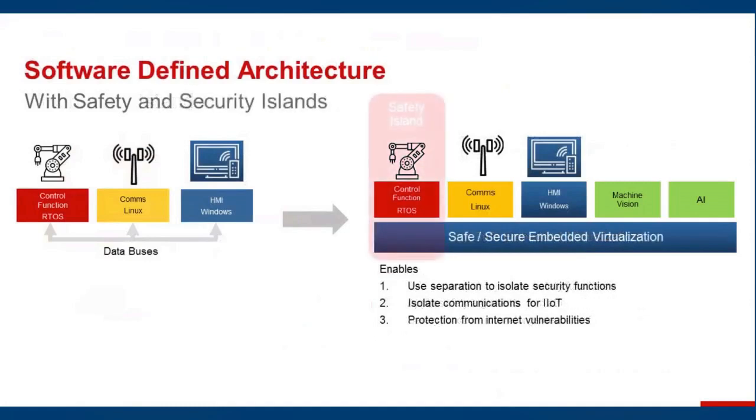The same can be applied to security systems, where we can focus our security requirements where they are needed, for example, on the module that has external interfaces, and isolate our security functions in that security island.